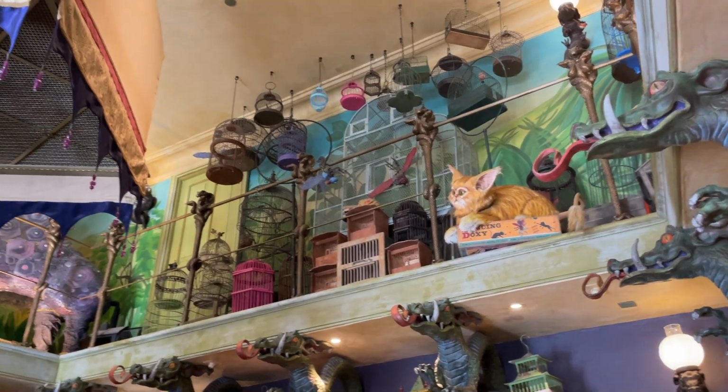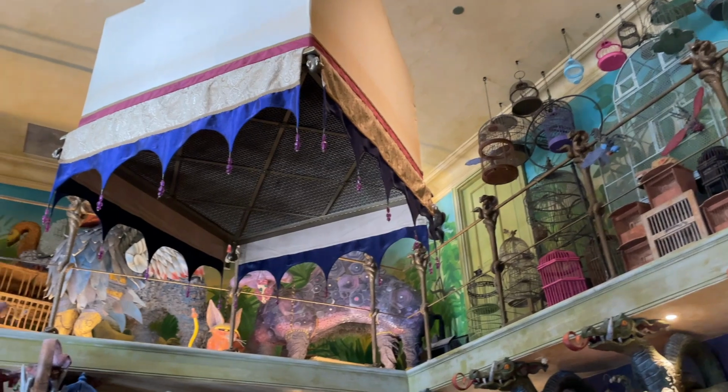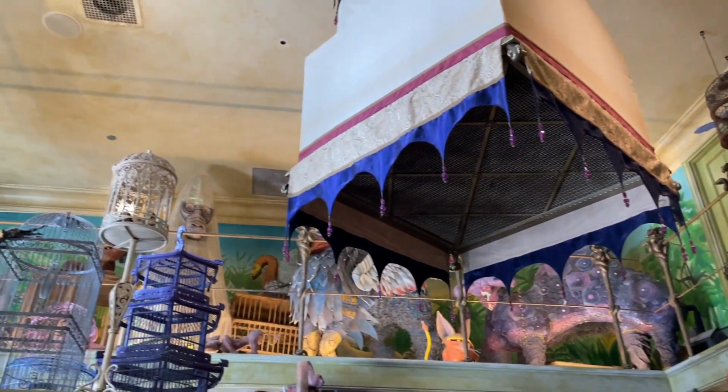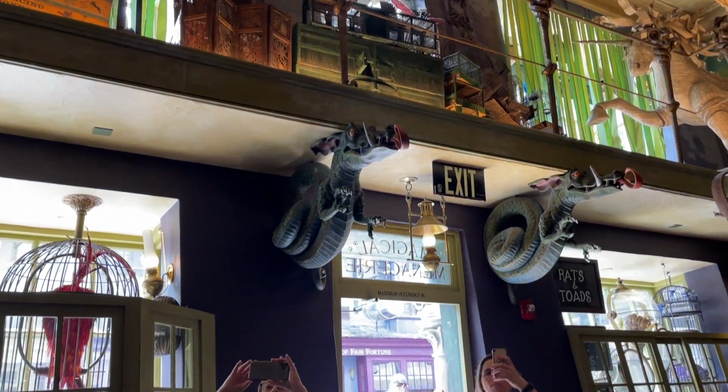And then also go check out the Magical Menagerie. And this is where you can buy yourself an owl or a cat. So you can purchase Crookshanks, Hermione's cat, or you can purchase Hedwig, Harry's owl, and they have Scabbers there and just all kinds of crazy creatures that you can buy, and it's just a lot of fun.